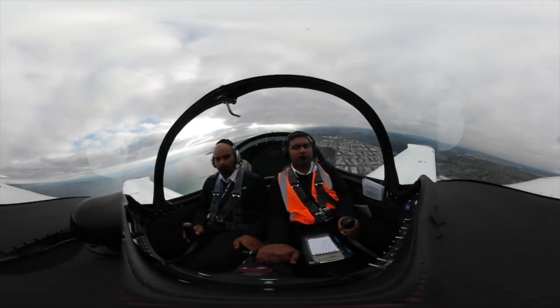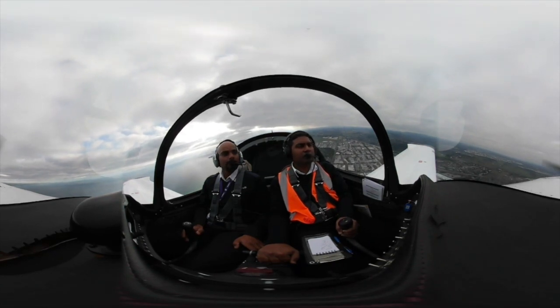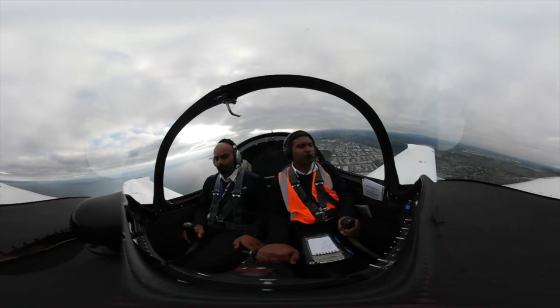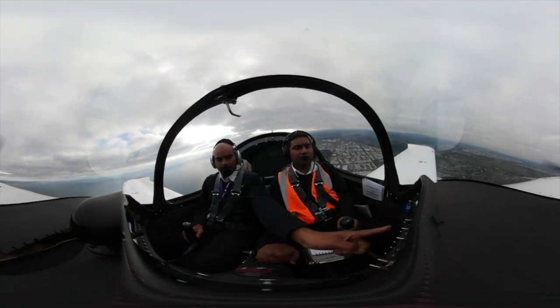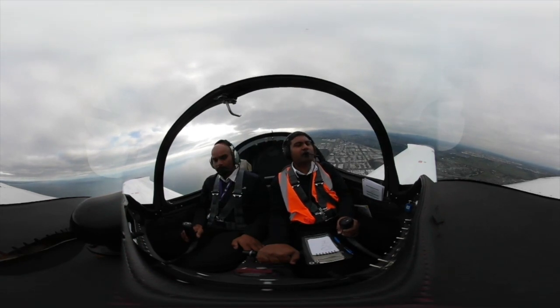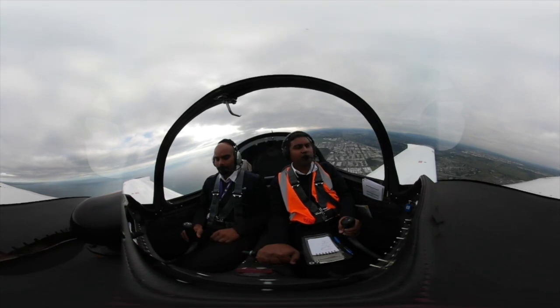Sorry, what was 1200 you said? That's the squawk code for VFR flying. Sorry, for uncontrolled flying. Transponder. Okay. Cool. Currently doing an upwind climb at around 75 knots, reaching 2300. We'll level out around.